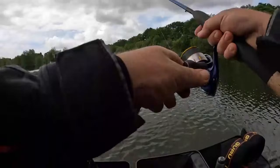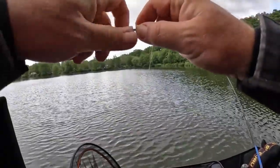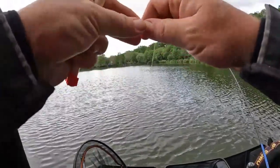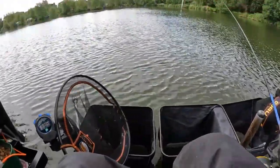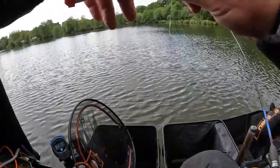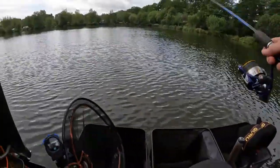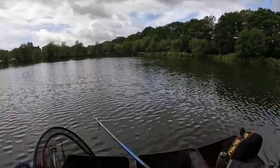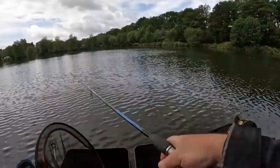I tell you, right, I just want to take a weight off that waggler. I can't. Can't see it. By the way, I would never go fishing at the tunnel for F1s on an 8mm pellet, but I'm not fishing for F1s here, but you catch them, whether you want to catch them or not. Right, let's get this work rate up.